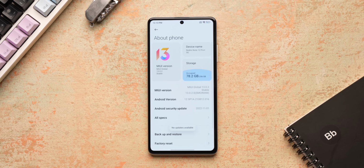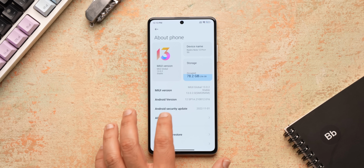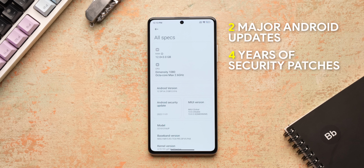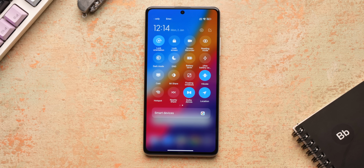On the software front, there's still MIUI 13 on top of Android 12, and the phone is promised to get 2 major Android updates and 4 years of security patches. Other than that, MIUI 13 is MIUI 13. Now, there are some pre-installed apps, but they can be uninstalled, so that's fine. And as for ads, I did not find any ads in the phone, which is good.